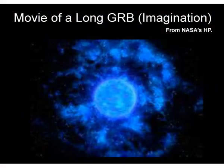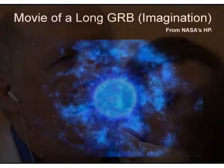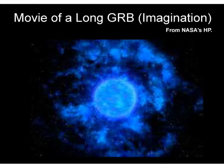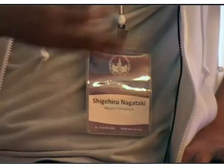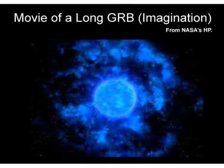many people are considering that something is happening at the center of the massive star, and a magnetar or black hole may be produced at the center, and the jet is launched, and when the jet breaks out of the progenitor star, if you see the jet from this position, this jet is observed as a gamma ray burst. This is what many people are considering, but this is just an animation, computer graphics. So we need to confirm this picture by a realistic numerical simulation.